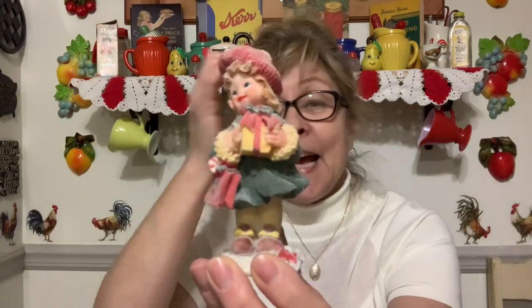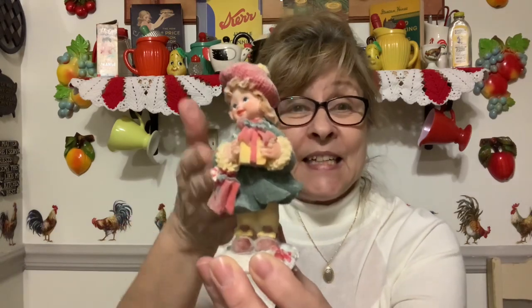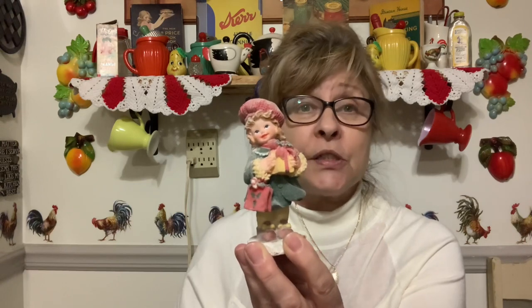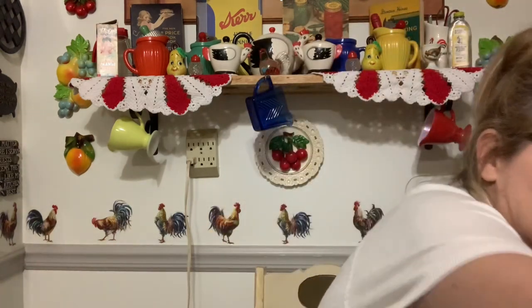And as I said, I have a snowman that is the exact colors and everything. It's about 12 inches tall. And I always put him on my baker's rack for Christmas, and he was out this year. So when I saw her, I said, well, I have to get her because she's going to have to be with him over there. And she is just a little cutie. So that is mine.